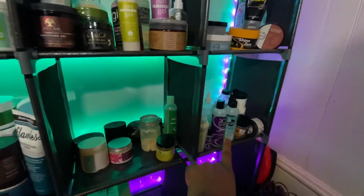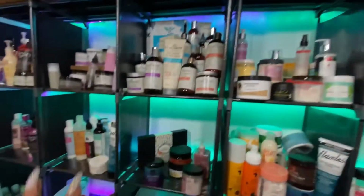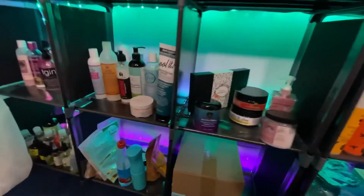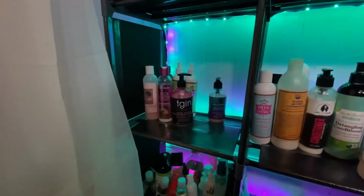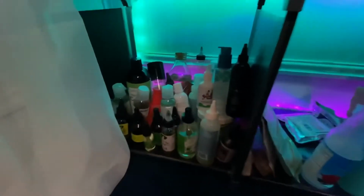This is kind of just miscellaneous stuff. I have 5 deep conditioners that are not in like a huge mega collection like up there. I know there's deep conditioners up there, but like brands that I don't have a lot of products from, I only have like 5 deep conditioners. It's crazy. And then over here I have regular conditioners, and then in the last cubby on the left are my leave-ins. And then down there are all of my oils. I have tons of oils.